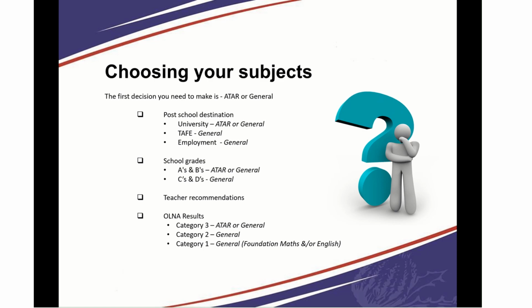If you are looking at going to TAFE at the end of Year 12, then you're recommended to study a general pathway. If you're looking at employment, then also a general pathway. Second thing to look at are your school grades. Now, if you are achieving A's and B's in your subjects in Year 10, then you can be looking at an ATAR pathway, but you could also study general. If you are achieving C's and D's, then maybe you need to look at a general pathway.